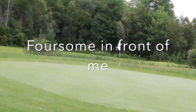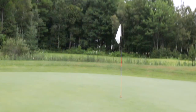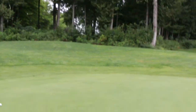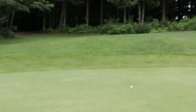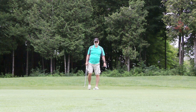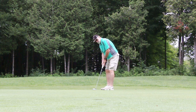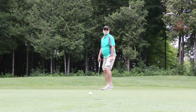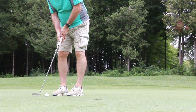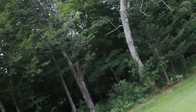So now I'm on the 17th hole, and I had a foursome in front of me. So I had to wait for them a little bit on 15, and they let me go through on 16, and I finished that up with a bogey, and now I'm on 17. Well, I got my par, so I'm happy with that. And we're on to 18.